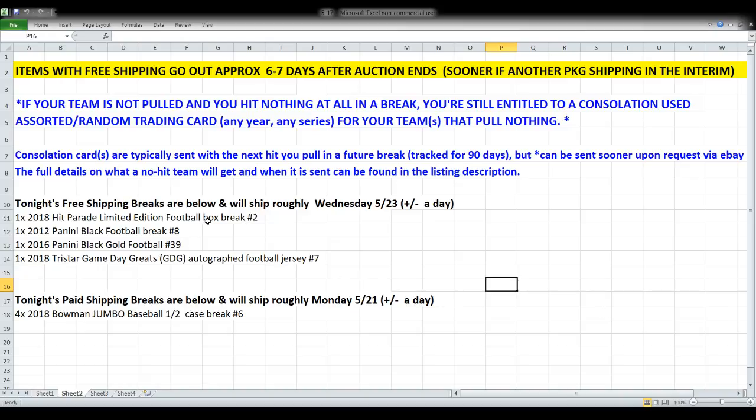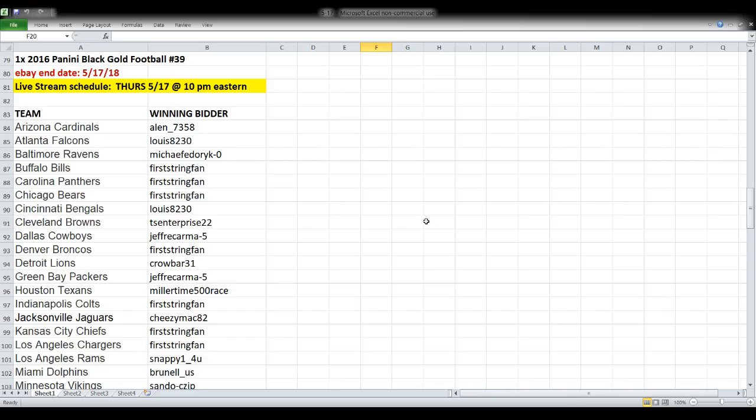If you are in one of these first 4 breaks and your team is not pulled, you are still entitled to a consolation card any year, any series. Typically ships with your next hit, can come sooner if you want it to. You just need to shoot me a message over there in eBay and we'll work out the details.